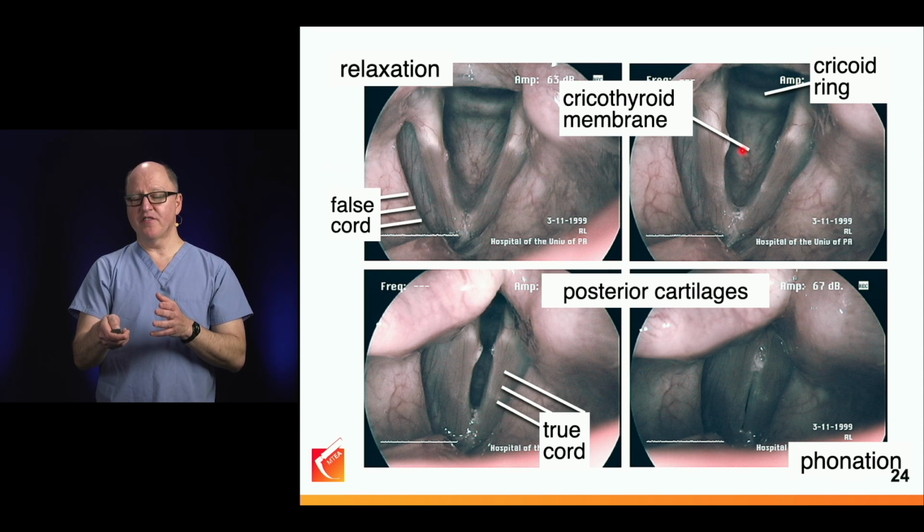We're only a half centimeter, 1 centimeter below the vocal cords. It's right there. So we're looking right at the CTM.